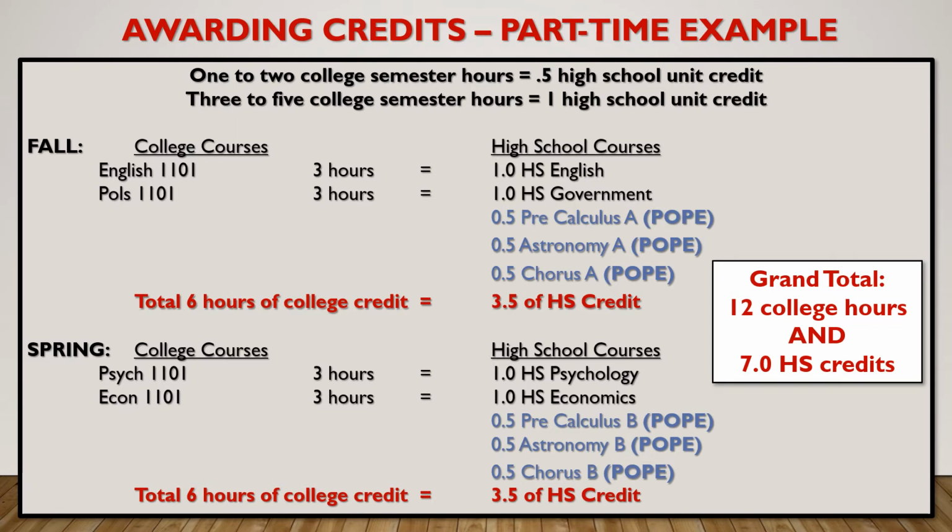This page gives an example of what a student's part-time dual enrollment schedule might look like if they're doing part at dual enrollment and part at Pope. So this particular class wants to take English 1101 and political science 1101, so they're going to get high school English and government, but then they are also taking pre-calculus at Pope, astronomy A at Pope, and chorus at Pope. So perhaps they're taking those 3 classes in the morning and they leave and they go to their dual enrollment classes for the afternoon, or vice versa.